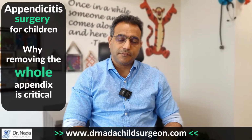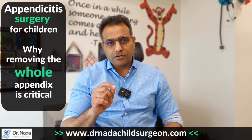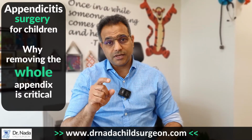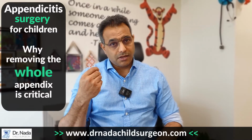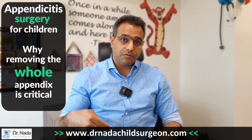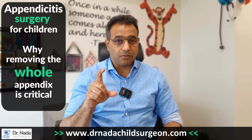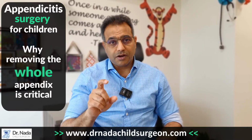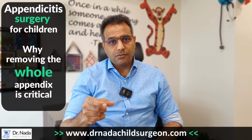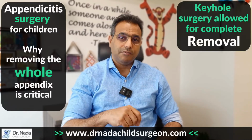What happens if the whole appendix is not removed on the first surgery? So I've come across one particular situation where the whole appendix wasn't taken out, and this was done by someone else by the open technique. Because the visibility wasn't good, the visualization of the whole appendix wasn't complete, and therefore part of the appendix remained, and the child had recurrent appendicitis, which then came to me, and I had to remove the remaining appendix by the keyhole technique.